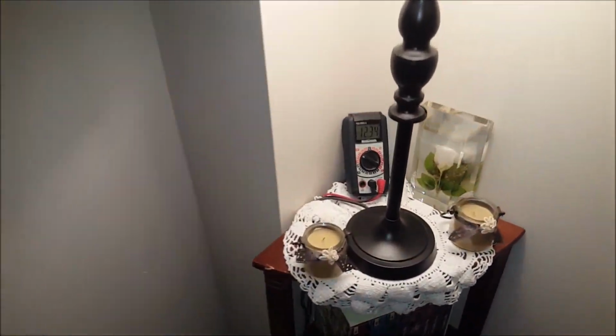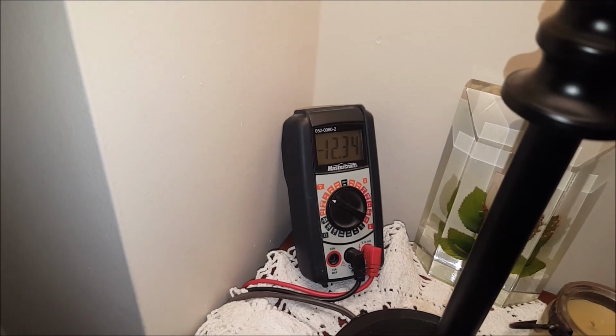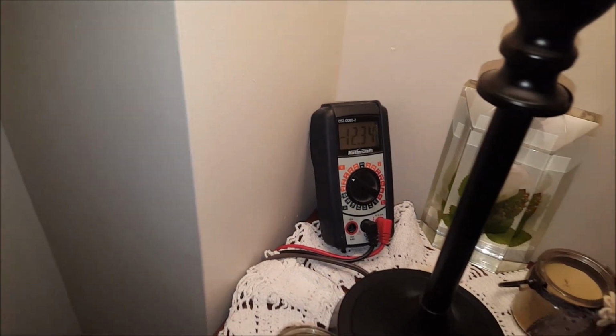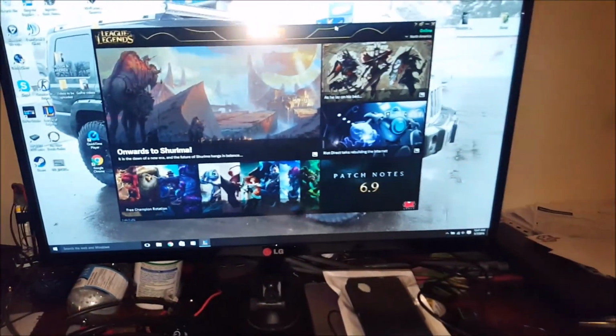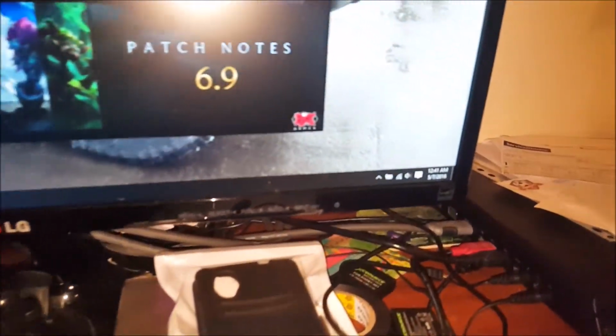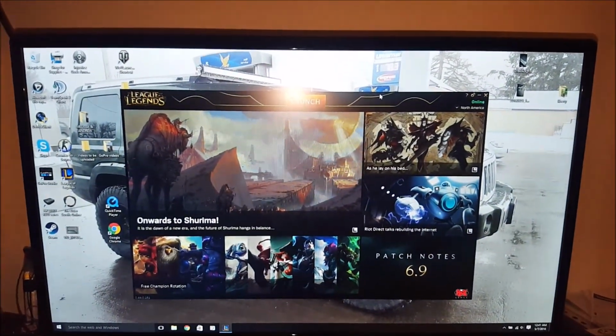Alright, so it is past 12 o'clock at night. We're at 12.3 volts. And the new battery bank is holding up a little better than the old one, only because it's already twice the size. And soon it's going to be 3 times the size. And the whole house is off grid.